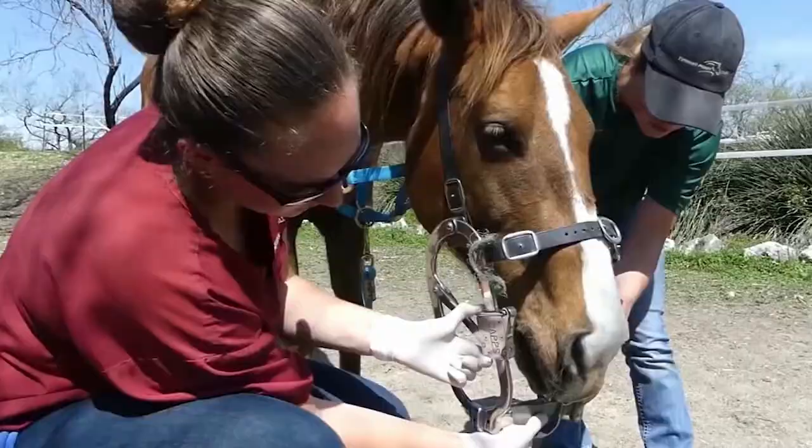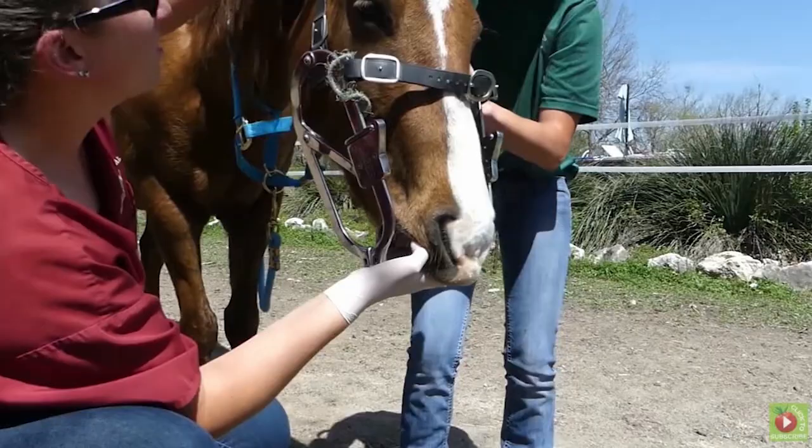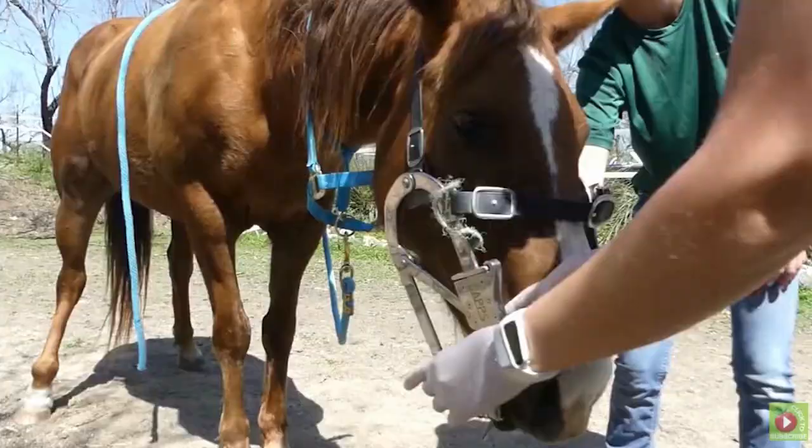So what dentistry does is you rasp the tooth so that they get even surfaces, because if you leave them sharp, they tend to catch on their tongue and cheek and then cause ulcers, which can cause discomfort for these horses. In this video, you can see the vet putting a gag into the horse's mouth so she can safely examine the teeth and carry out dental work.